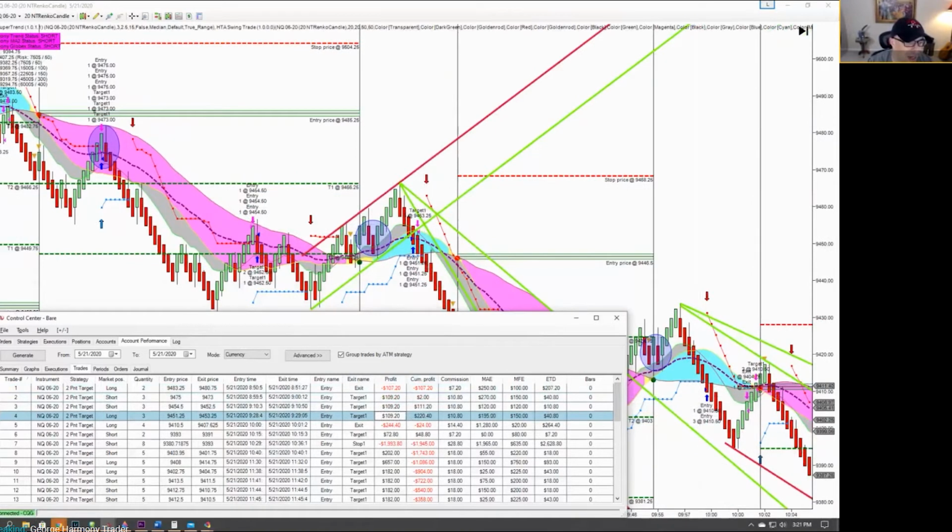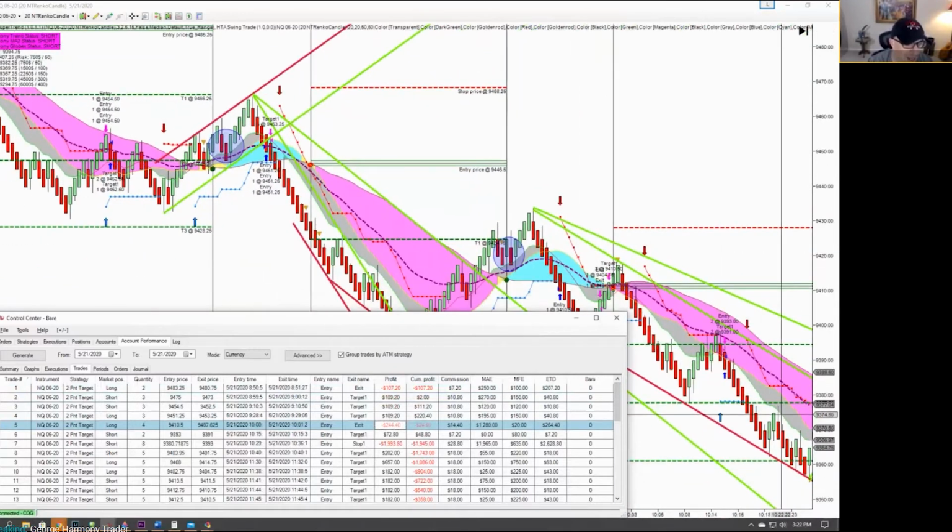Here I got in and ended up with a bit of a drawdown, and ended up covering one for a stop and the other one for a flat. So we gave back $244, and we're basically flat for the day. Then we see this trade again, beautiful entry, exit. We make 72. We reduced our size after that trade to 2.